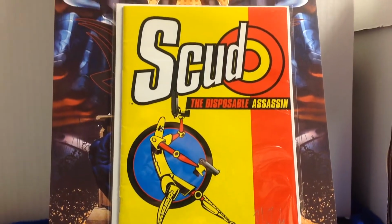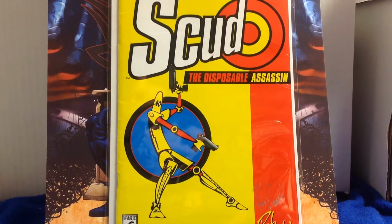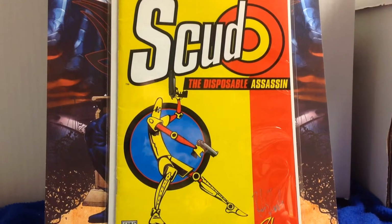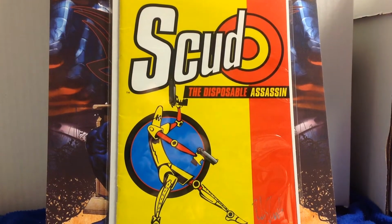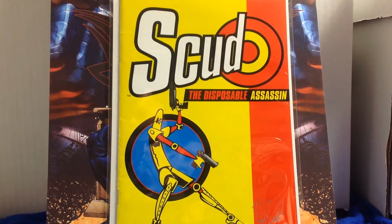Then this one here I've been looking for a long time, and I finally found a first edition of Scud the Disposable Assassin. And it's also signed by Rob Schrab. And I've been looking for a higher grade copy of this. It's hard to find any grade copies of this. I don't know what the print run was of this, but I cannot find this book anywhere.